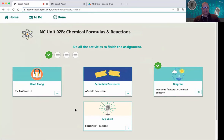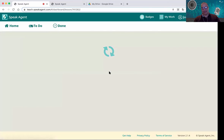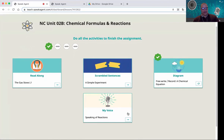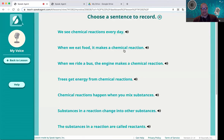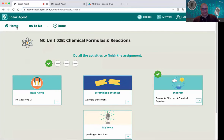to our unit here. We also have the same diagram. Oh, I've already done this one, so it's not going to let me because I already recorded it. But you can just record free form. You can answer a free form question there for the diagram and activity. For the My Voice, I can record my answers to sentences. And now I'm graduating from isolated vocabulary to putting it into the context of sentences. So I can do the same thing where I listen and I record, and you get the idea, right?